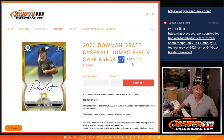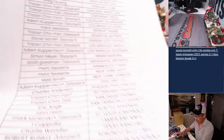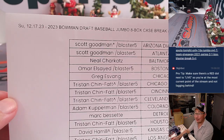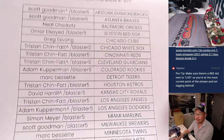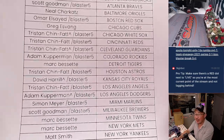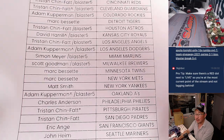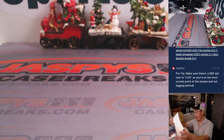Jumbo edition, pick your team number 7, all card ship. And big thanks to this group for making it happen on a Sunday. Thanks everybody here. If you have Blaster 5 next to your name, that means you won those teams in that Blaster box break. Tristan, you got Last Spot Mojo with the Pirates. There's everybody right there. Thank you.